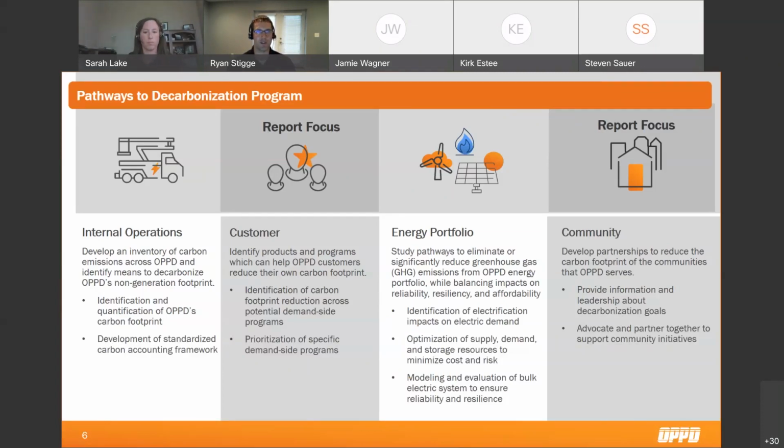So in November 2019, our board of directors revised Strategic Directive 7 around environmental stewardship to include more than just our generating assets. So that revision outlined OPPD's commitment to conducting all of our operations, including buildings and transportation, in a net zero manner, engaging our customers and stakeholders to promote energy conservation and minimize environmental impact, and to be an advocate and an educator to advance OPPD's environmental interests. So those changes really laid the groundwork and the direction for the Pathways to Decarbonization initiative to be broken down into the 4 projects you see in front of you.